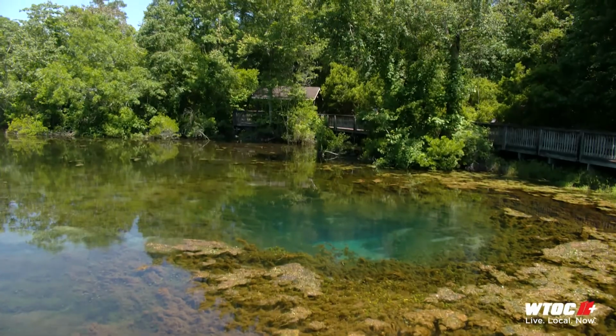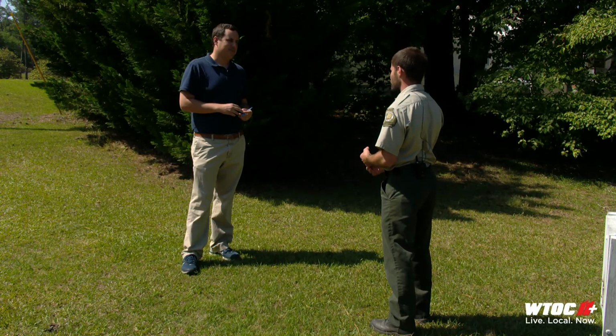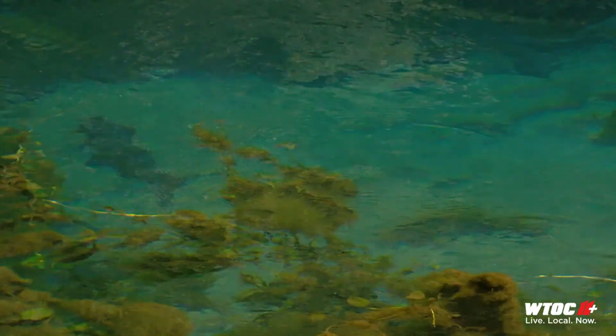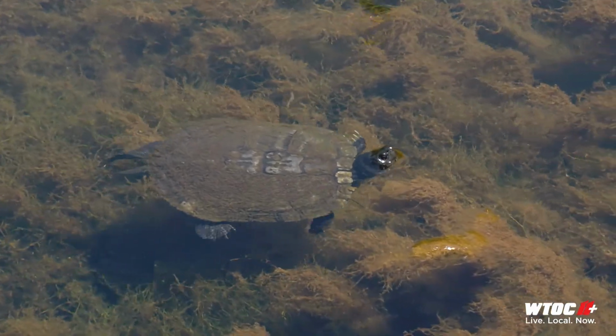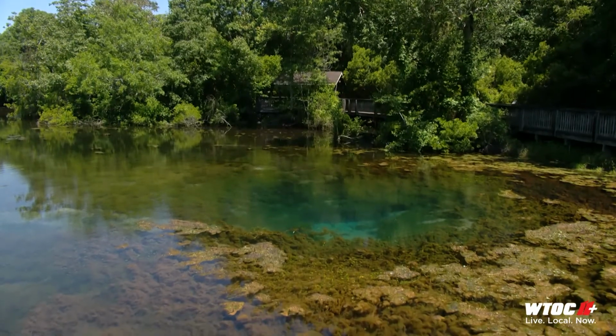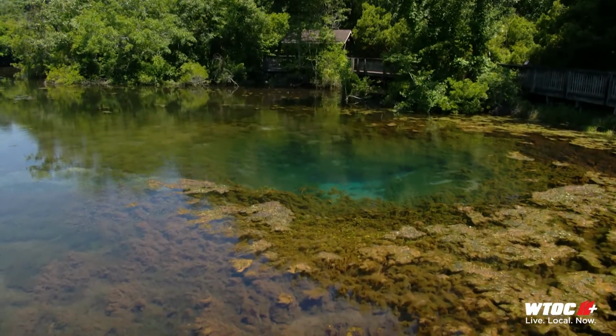Park manager Justin Betros says that boardwalk provides visitors an opportunity to look down in the crystal waters and spot animals throughout. There's tons of wildlife to see, so there's wading birds, turtles, and then the main thing people want to see is alligators. So you can see a lot of alligators out here. But that spring is much more than just the centerpiece of a nature hike.